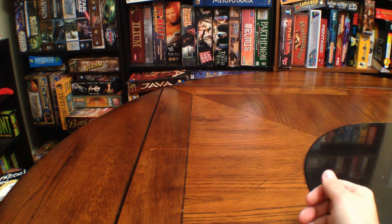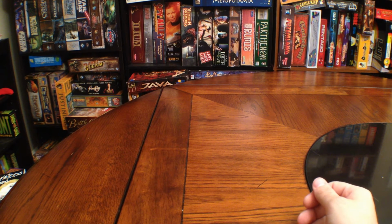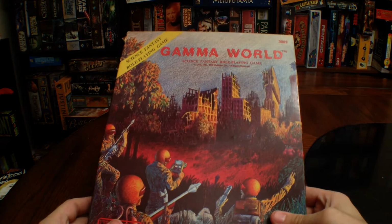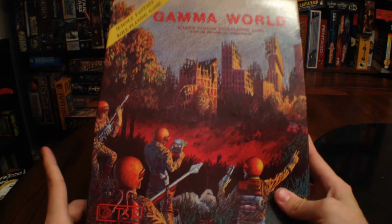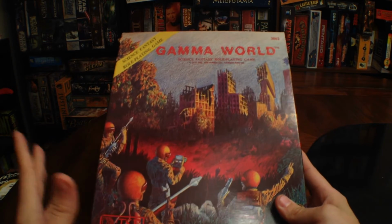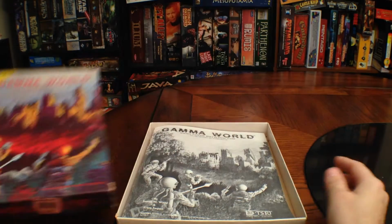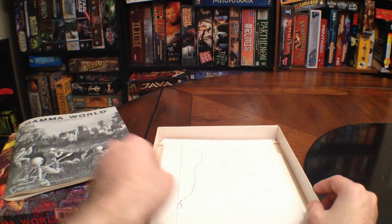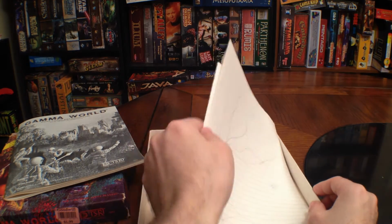For the starters, I have box sets. I actually am only going to show you 3 box sets tonight. I could do an entire video on those, to be honest. So first up, Gamma World. This is an early edition, 1981. Sadly, it is a third printing, not a first. But not only is the book here, but I've got supplements.